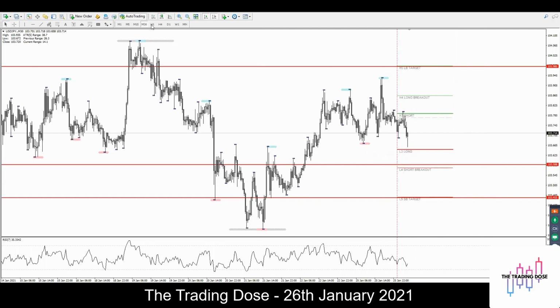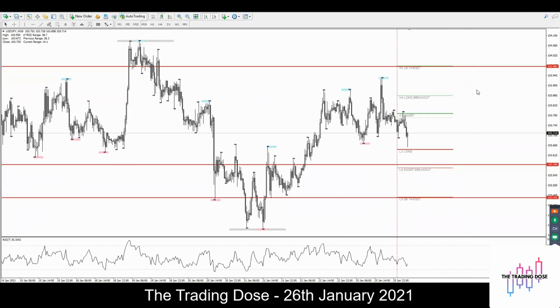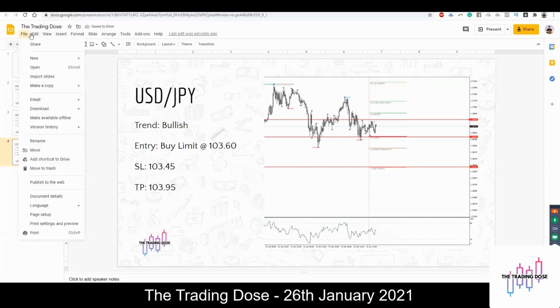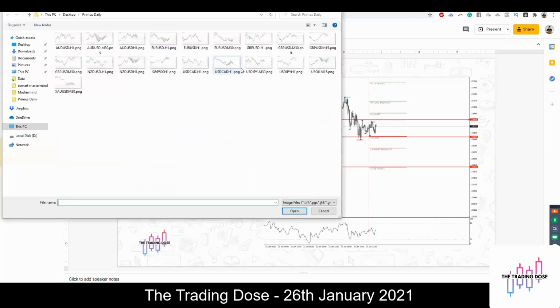Yeah, 15 pips is tight, but let's just keep it there. Let's see how it goes. The temporary target right now is 103.95. We're just going to keep it like that. If there's anything, we'll just update along for tomorrow.